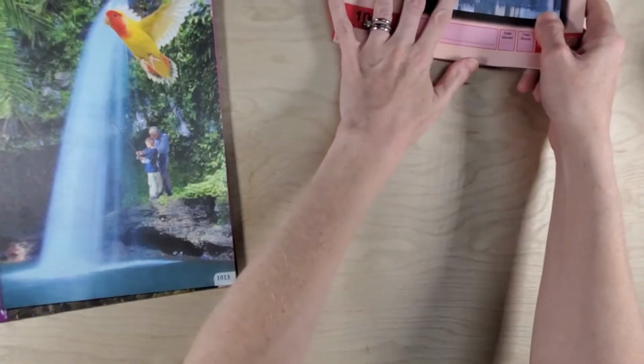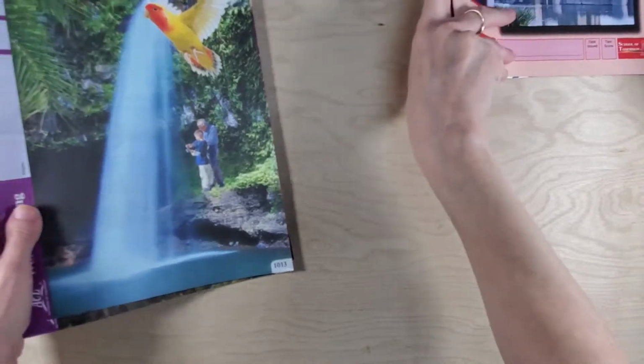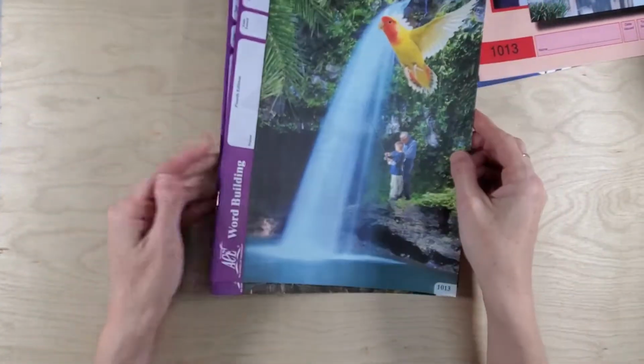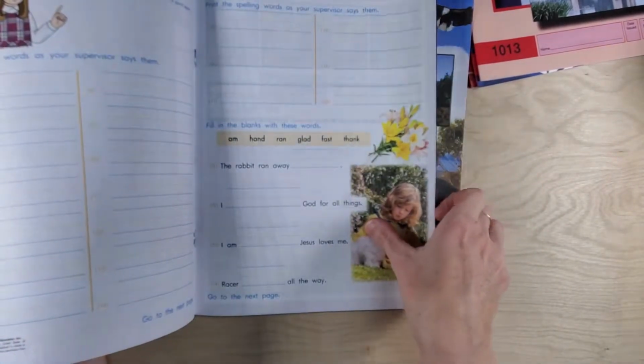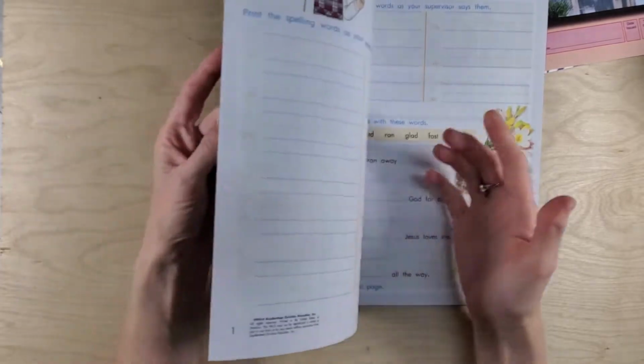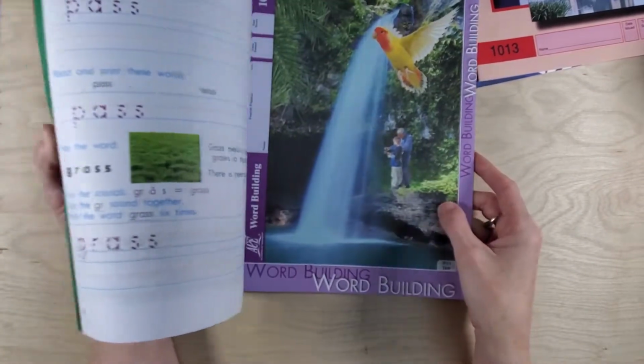I did not get him the reading. We are doing Ordinary Parent's Guide to Teaching Reading, so we are not doing the ACE reading. I got him English and word building, which is spelling. And spelling here again has a test. Instead of a weekly test, after every booklet, they have a test on the words they've learned.